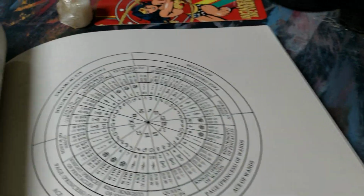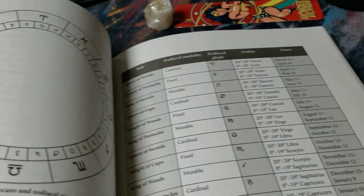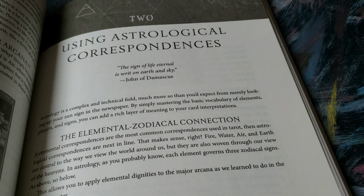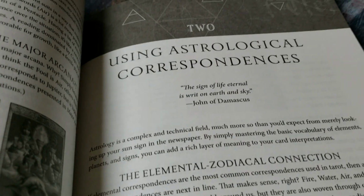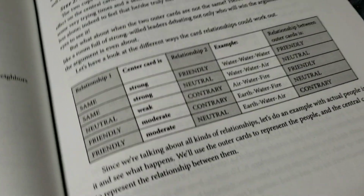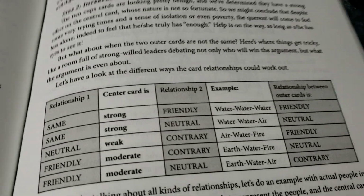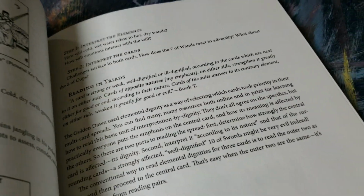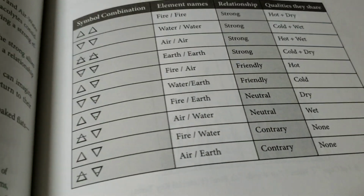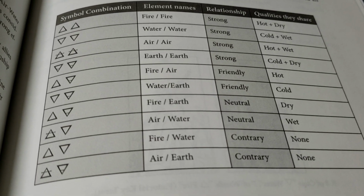When I poked around it, it's like how to read your astrology chart. What are the meanings of astrological correspondence when you're reading. So this is more of the nuts and bolts. This is like if you wanted to know the relationship between cards. It's not something that you'd read from cover to cover, but it does give you some really great information.